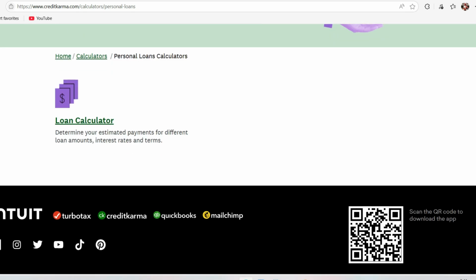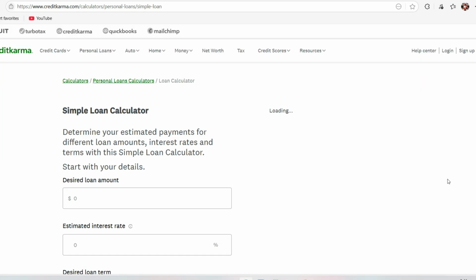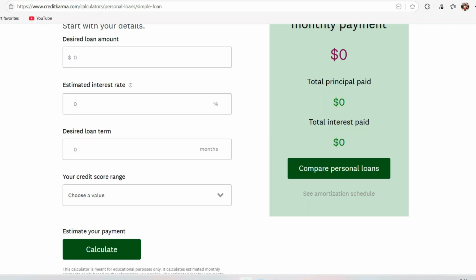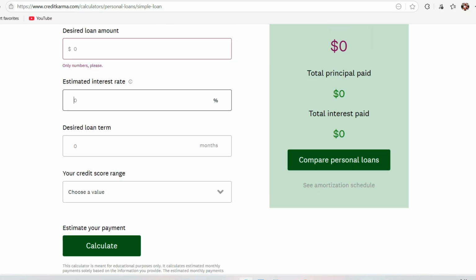I highly recommend using the loan calculator first to get a clear idea of how much you may be eligible to borrow and what your monthly payments could look like. Once you're ready, simply select the loan type that best fits your needs.